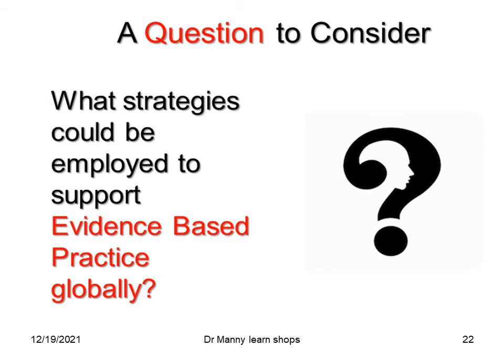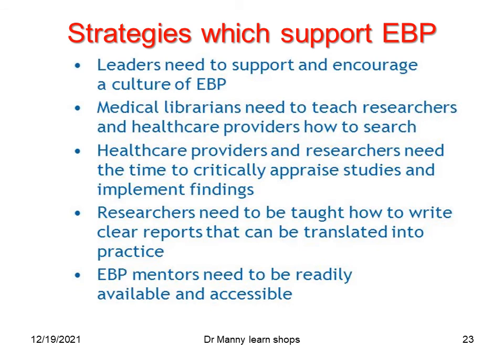Another question to consider: what strategies could be employed to support evidence-based practice globally? Well, the strategies could be: leaders need to support and encourage a culture of evidence-based practice. Medical librarians need to teach researchers and healthcare providers how to search. Healthcare providers and researchers need the time to critically appraise studies and implement findings. Researchers need to be taught how to write clear reports that can be translated into practice. And there have to be evidence-based practice mentors available and accessible.